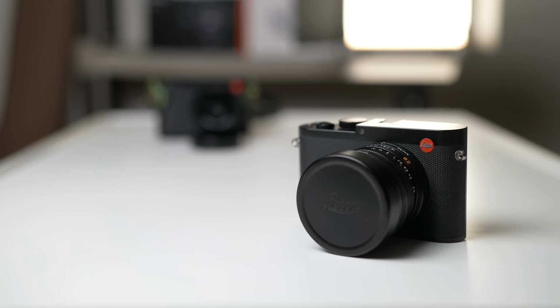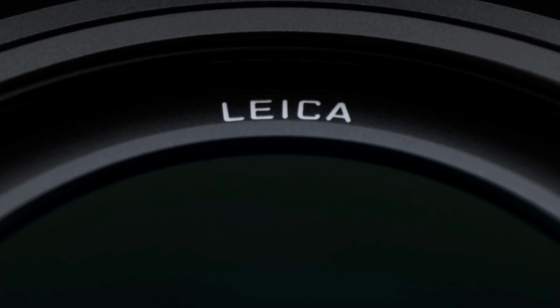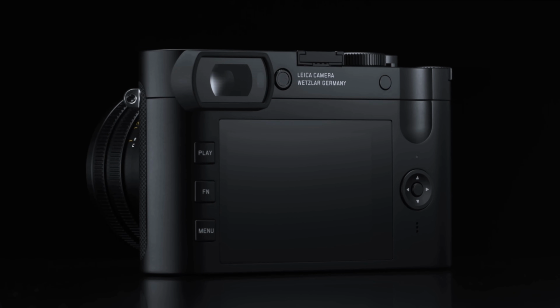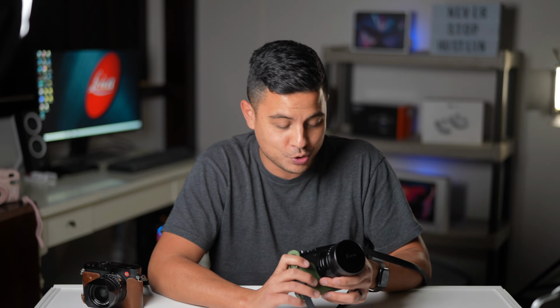I actually found this camera on a fantastic deal. I had no plans of buying it, but the seller really didn't know the market value, so I got it for about $1,000 less than what it's currently worth. Now, in all honesty, I originally bought it to flip it and make a little bit of money, maybe test it out for a review or two as well.